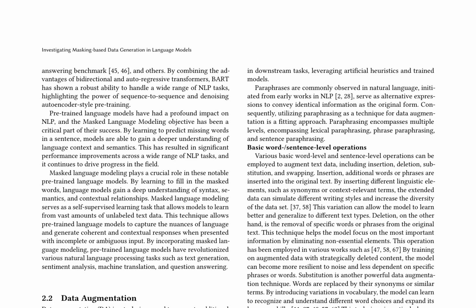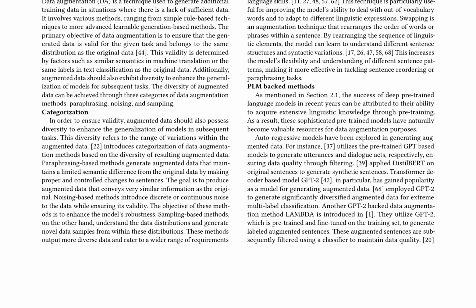Investigating masking-based data generation in language models, we explore the role of masked language modeling in pre-trained language models. By learning to predict missing words in a sentence, models gain a deeper understanding of language context and semantics, leading to significant performance improvements across various NLP tasks. Data augmentation is another crucial technique, enhancing the quantity and quality of training data. We discuss various methods, including paraphrasing, noising, and sampling, which ensure the generated data is valid and diverse.